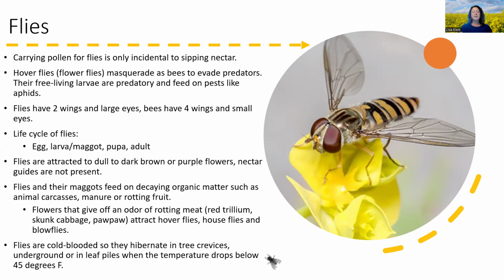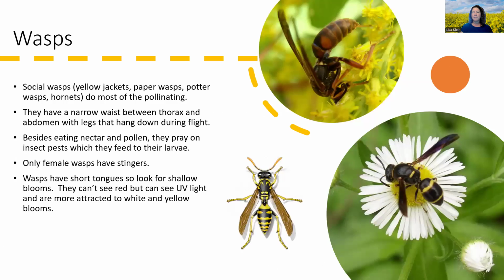These guys have eggs, larvae or maggots, and pupa and adults. They like dark flowers, purple, and they don't use nectar guides. Remember, that's only for bees and butterflies. They're going to lay maggots or their little babies on decaying organic matter. So anything that has a rotting meat smell, skunk cabbage, pawpaws, trilliums, that kind of thing. And they do hibernate, so tree crevices, in leaf piles, and things like that.